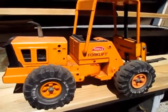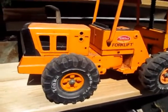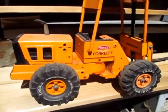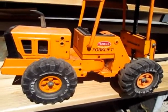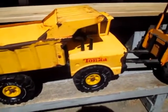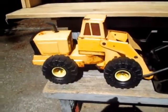Here's the final item I purchased from Sean from Wiffle Games. It's a Tonka forklift. Something I've never seen before. Pretty big unit. I'll get one of these old Tonka trucks and stick it beside it so you can see the scale. And then I'm going to wash this thing up and show you how she looks. There's an old dump truck, to give you an idea of the size. It's a really cool machine. And a front end loader.